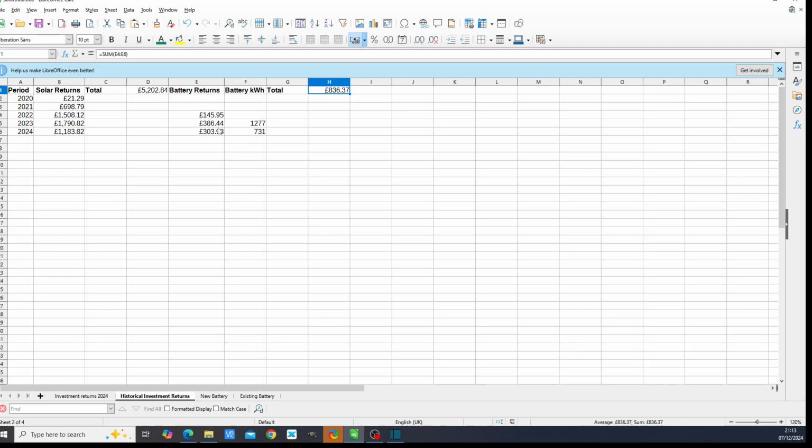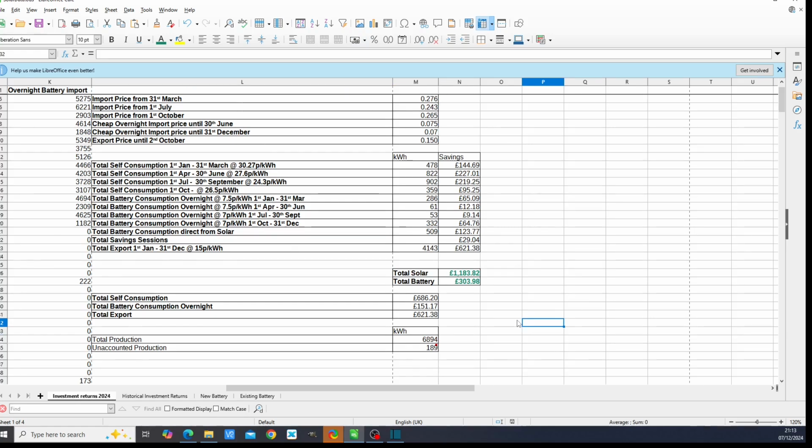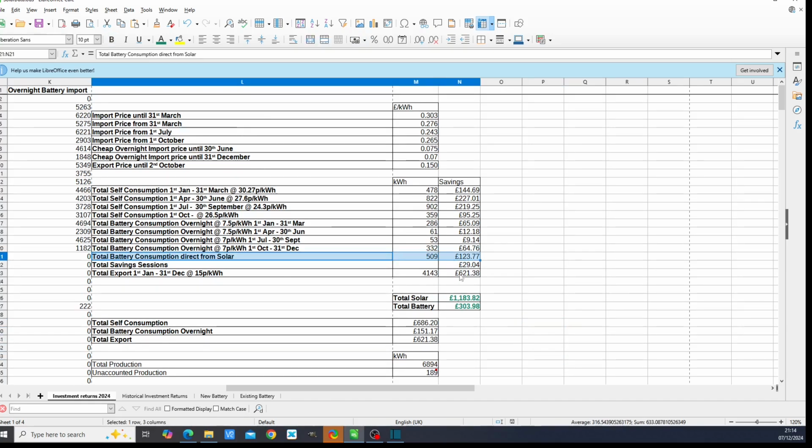Now, battery returns, on the other hand, £836. The original investment was £7,500. So not a very good return on investment. Let's have a look at that in a little bit of detail. Battery consumption direct from solar. Now, this is solar power which is not exported and it's not curtailed. It's stored in the battery and then it's used in the evening time. That could be a return on investment which is attached to the solar investment, but I've decided to attach it to the battery investment instead. So this is added to this number, but it's subtracted from this number here.